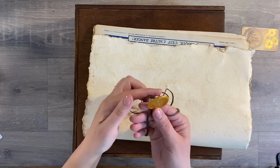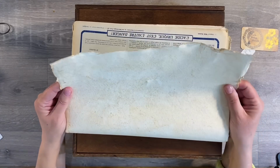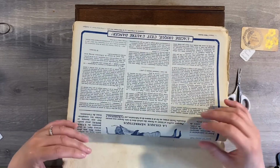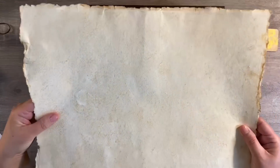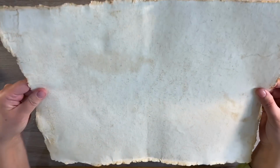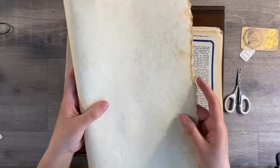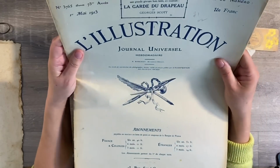And of course, this is great for using in other projects as well. We have a beautiful piece of handmade watercolour paper here. Beautiful, deckled edged. It's been distressed with what looks like chalk pastels or something like that. That's just beautiful. And then we've got, oh gosh, what have we got here?